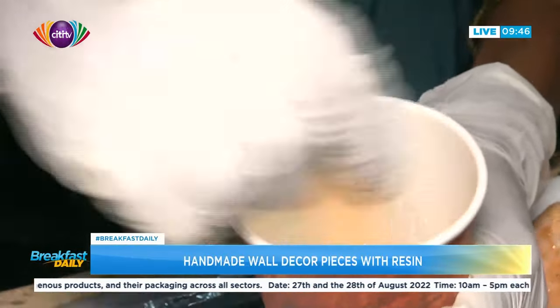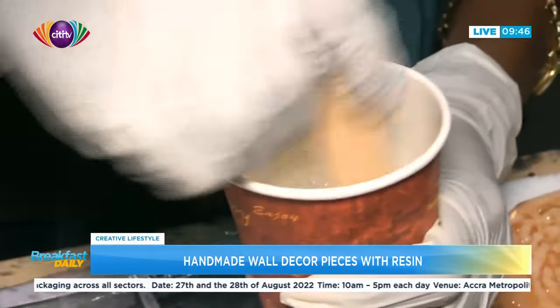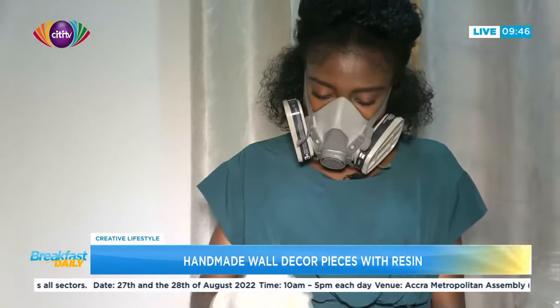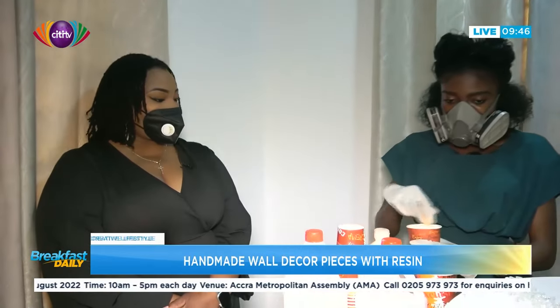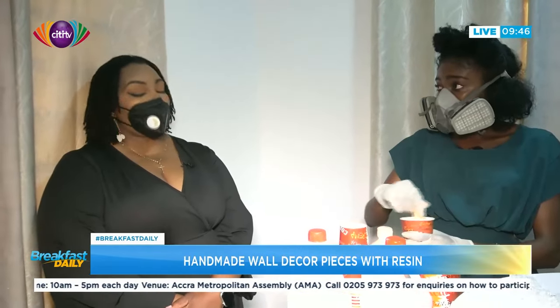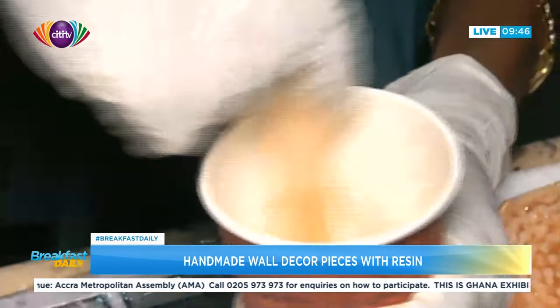So if you leave this sitting without stirring it, what happens? Without stirring it, it won't solidify. Now, does this have to be done by hand, or are there machines that also do this kind of mixing? Okay, so for the mixing, I have a hand drill for larger quantities. Okay. But for smaller quantities, I mix it by hand. Yeah.